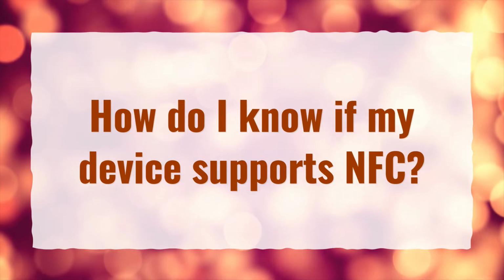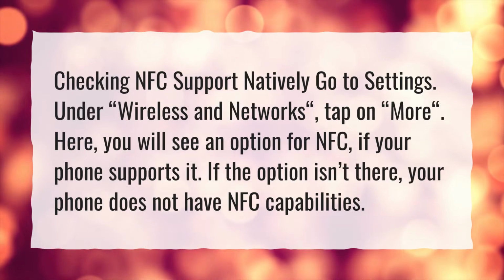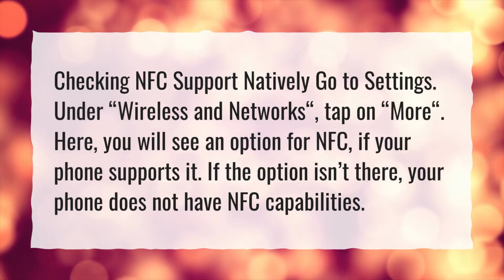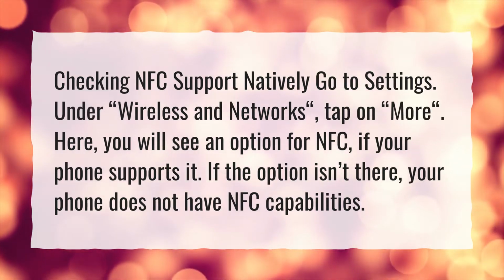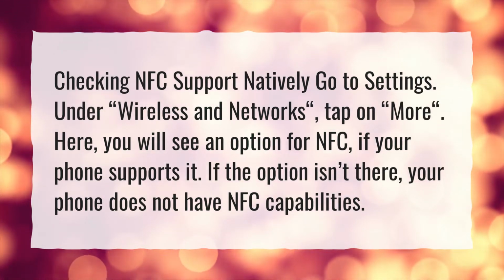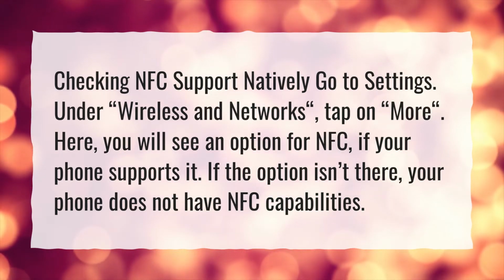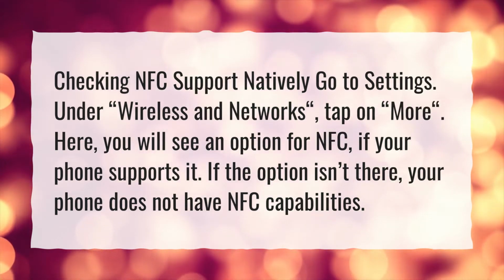How do I know if my device supports NFC? Checking NFC support natively, go to Settings. Under Wireless and Networks, tap on More. Here, you will see an option for NFC, if your phone supports it. If the option isn't there, your phone does not have NFC capabilities.